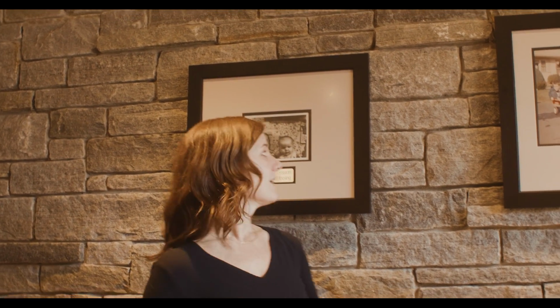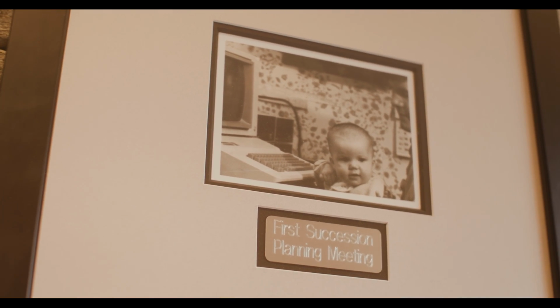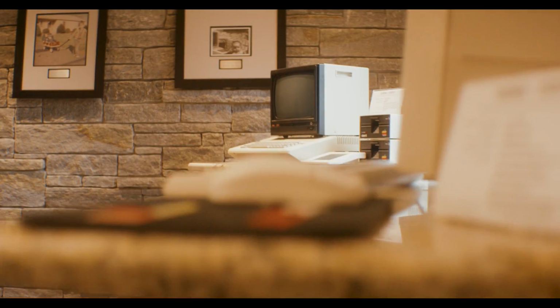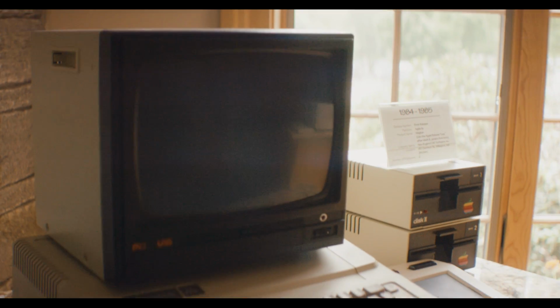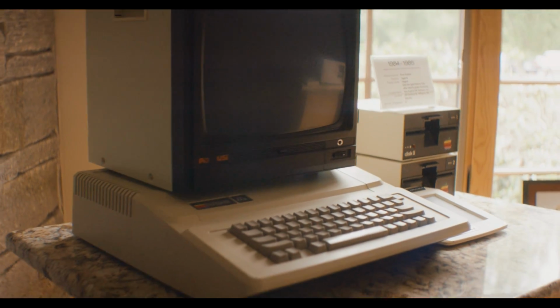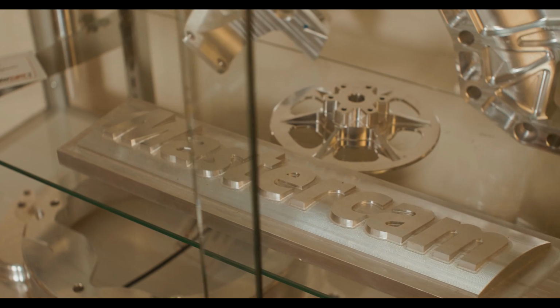This is actually a picture of me sitting on my father's lap at the first computer that was used to really develop this company, and we titled that the first succession planning meeting. Little tongue-in-cheek, but also quite a foreshadowing, that picture. This right here is that same computer, and this is really where the company started. It was the first investment that CNC Software ever made, and it was where Mastercam was developed.